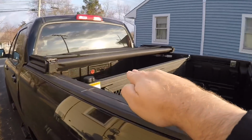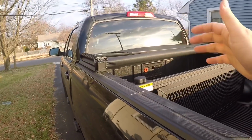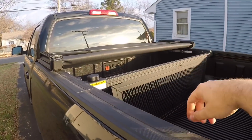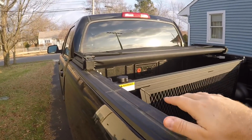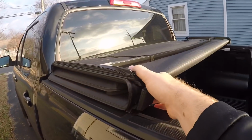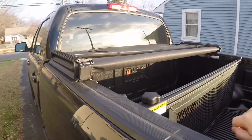And even if you have it folded all the way down all the time, every once in a while, go under there and make sure your anchors are good, make sure your latches in the back are good, just make sure it's on securely, because something this heavy falling on the road could cause an issue, and you don't want nothing like that. So safety first, teamwork second.